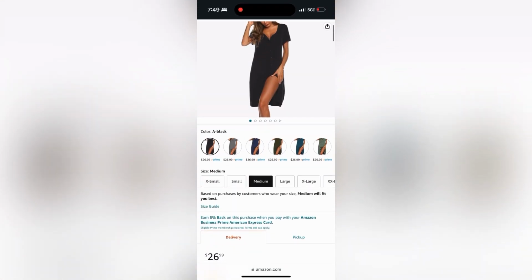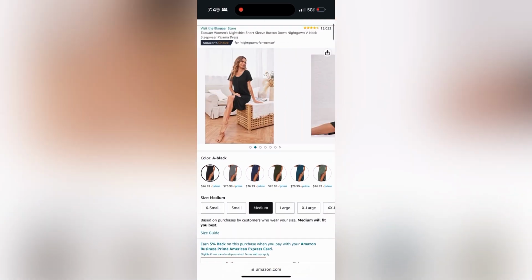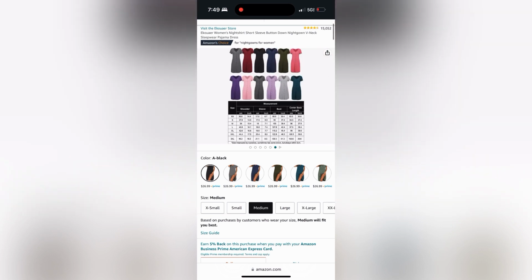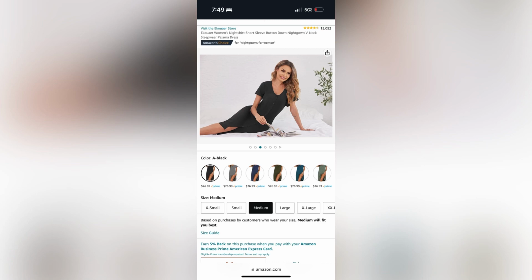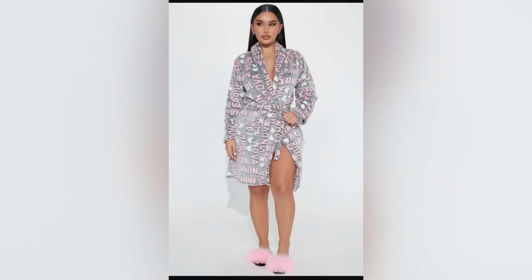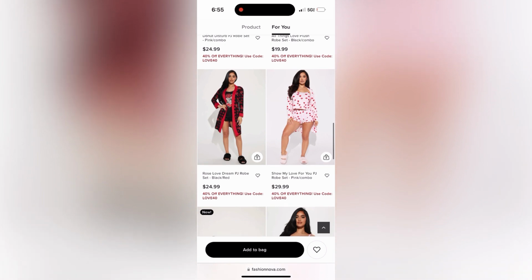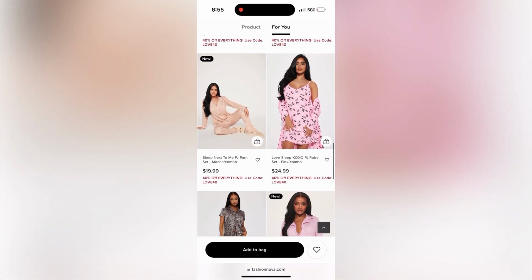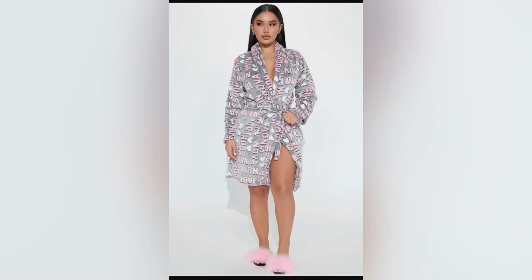Your next item is going to be a button-down nightgown, preferably something that fits a little bit looser so that when you come out of the hospital, you will easily be able to put this on so that you're not going outside naked or so you're not going outside in your faja. I was having a really difficult time finding something like this at Walmart, surprisingly. So that's the reason why I bought it on Amazon. But honestly, I bet you could get away with wearing just a really cute robe from FashionNova. Just make sure it's a big size so that you don't have any issues with your drain or anything like that.